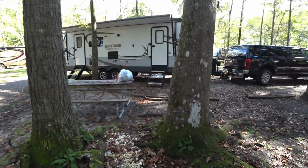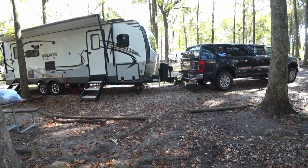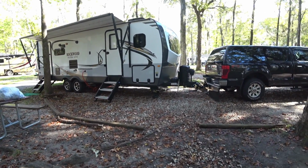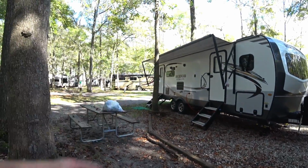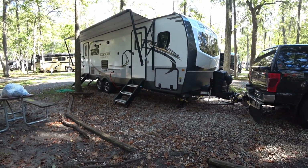So here's our site. Now, I could have pulled forward. I could have disconnected, and I could have parked the truck crooked. And we could have put the awning out. I could have pulled the RV further up, but we didn't want to unhitch. That was the most important thing.